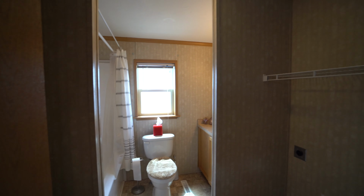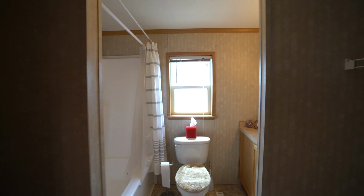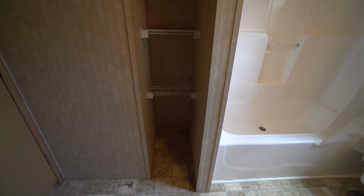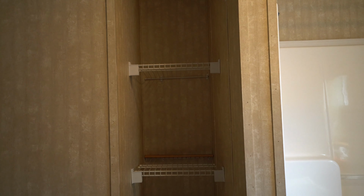So here's the bathroom, and the bathroom includes area for your washer and dryer. There's a pantry area. That's a great bonus to put all your linens there. It's very deep, so there's lots of room for whatever you want to store.